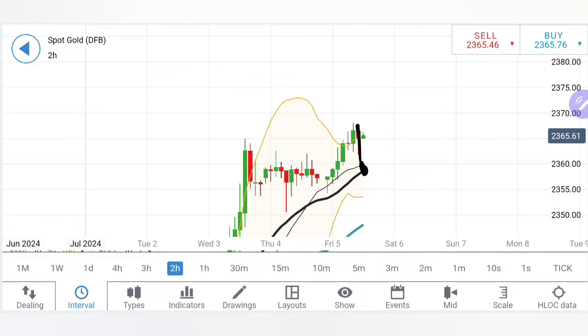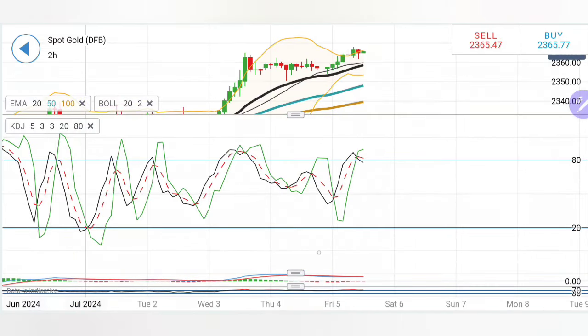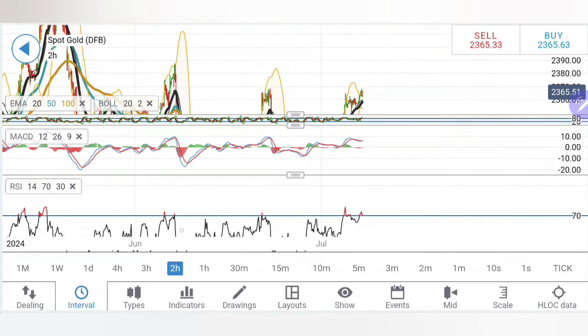Now see it is trading with slight divergence from the 20 period moving average. Also, one must notice on the downside, 2355 or 54 levels are very good support here for gold for the day. Stochastic overbought. MACD is trading with slight bearishness. You have to be watchful here. And if you look at RSI, it is staying overbought.